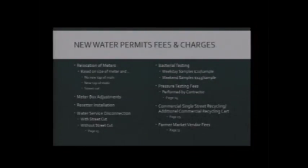So new water permits, fees, and charges. I've just put page numbers in here because they're not really a comparison to previous years. We do have a relocation of meters. It's based on the size of the meter and if there is a new tap of the main, no new tap of the main, or a street cut. Meter box adjustments, either horizontal or vertically, charges for those based on the type of adjustment that's required.